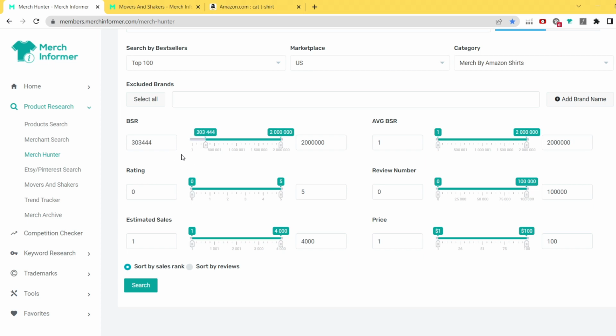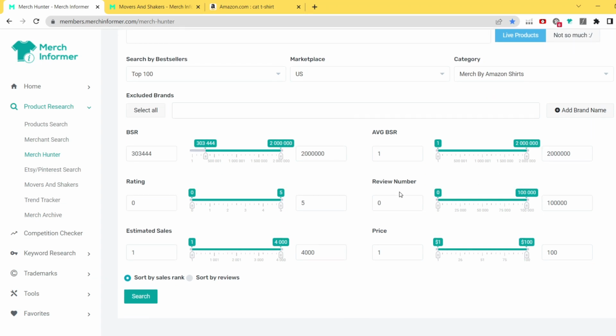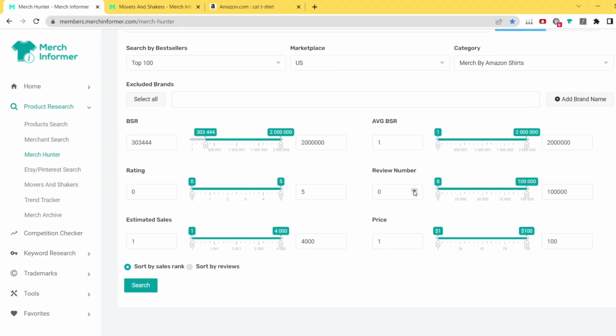And here is a really important thing that changes completely the usual standard method of researching niches. You're gonna go to review number, and you're gonna type from 1 review to actually 10 reviews. Why 1 to 10? 1, because we want something that is more or less established already on Amazon, and you can be sure that someone actually bought it.